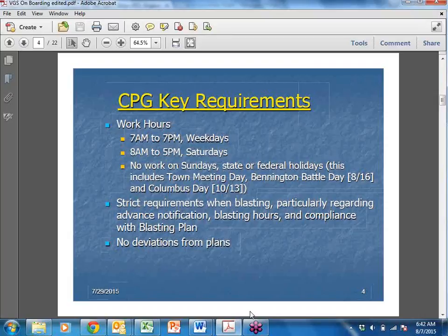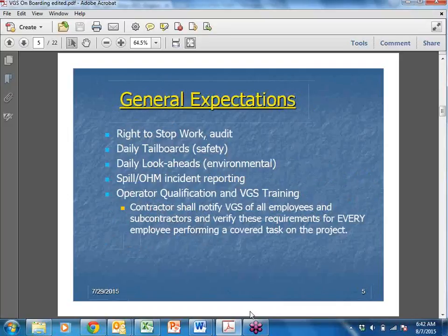Restricting requirements when blasting, particularly regarding advance notification, blasting hours, and compliance with the blasting plan, really does not affect us at all. And then there's really no deviation from the plan, but again, we can ask for an extended period of time if we're pulling back or we're in the midst of a difficult drill process.